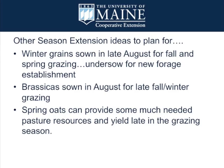So Heather talked a little bit about some other options, including the brassicas for late fall grazing. Winter grains, we've talked a little bit about this in terms of grazing them in the fall and again in the spring. And we've done a little bit of work trying to grow some winter grains, sowing them in the spring, grazing them lightly during the summer as well as into the fall, and then grazing them again in the spring. You really need to be very careful in terms of how hard you graze them during the summer, because they can be damaged quite easily.